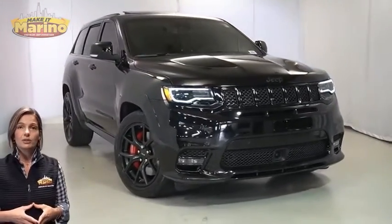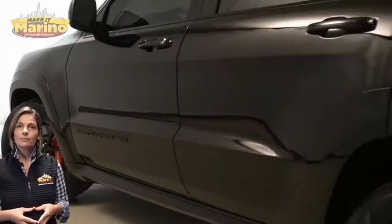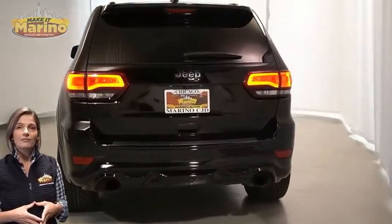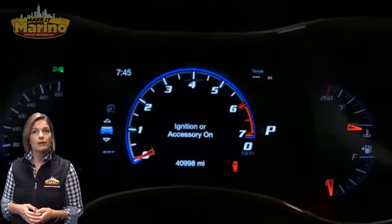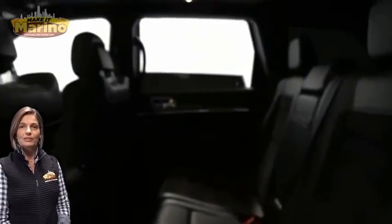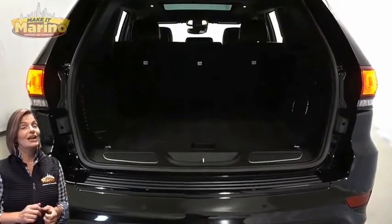With bi-xenon HID projector headlamps, LED fog lamps, 20-inch aluminum wheels, Brembo 6-piston front brakes, power heated mirrors, LED tail lamps, tow package, heated and ventilated front seats, heated steering wheel, 40,000 miles on the odometer, 8.4-inch touchscreen display, navigation, rear backup camera, dual zone temperature control, SELEC-TRACK system, heated rear seats, dual-pane panoramic sunroof, power liftgate, 6.4-liter V8 HEMI engine, and so much more.